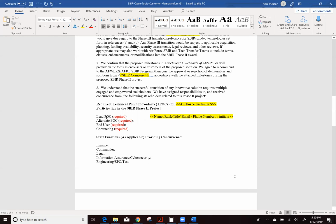Lead POC, that's who we're going to contact to make sure your phase 2 is going as planned. We need someone that is easily accessible throughout your phase 2. We understand that people change from time to time within the Air Force, but starting off, who is going to be that person we can rely on? If they don't answer the phone, who are we calling next? That's the alternate POC. End user is the guy or gal that's benefiting from the proposal, or it can be a specific unit, meaning like the 182nd Fighter Squadron or Captain Smith at 182nd Fighter Wing.